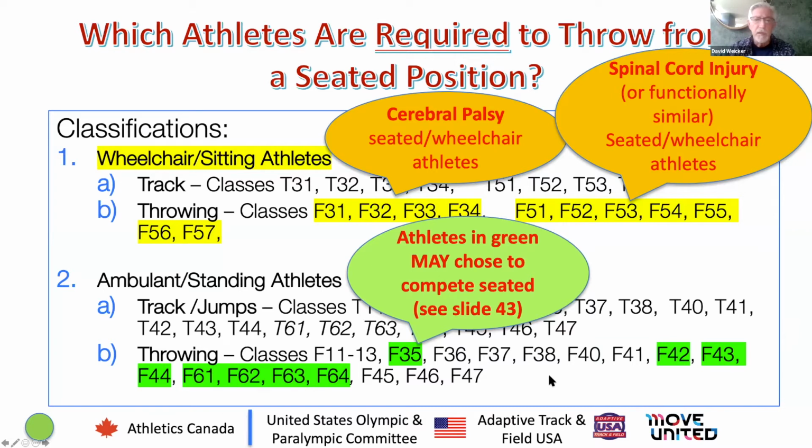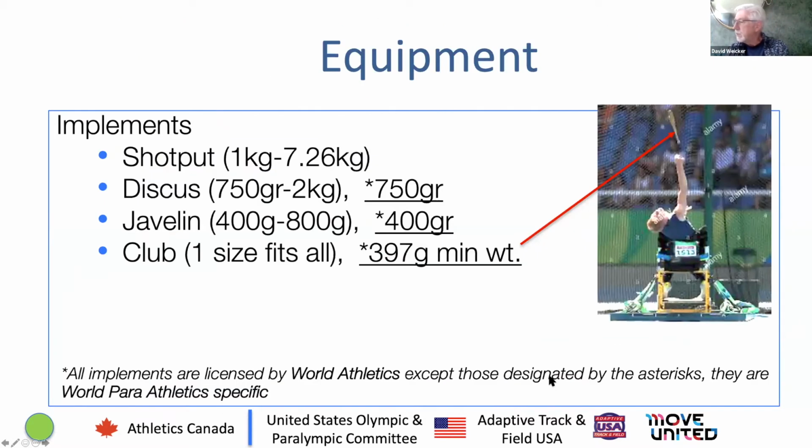Now, the next slide talks about some of the implements. So the implements used, there's quite a range. For example, in shot put from 1 kilogram to 7.26 kilograms. For the discus, it's 750 grams to 2 kilograms. Javelin from 400 grams to 800 grams. And club is essentially one size fits all. And the ones that are asterisked are implements that are licensed by World Para Athletics specifically, as opposed to the other implements which are available and certified by World Athletics.